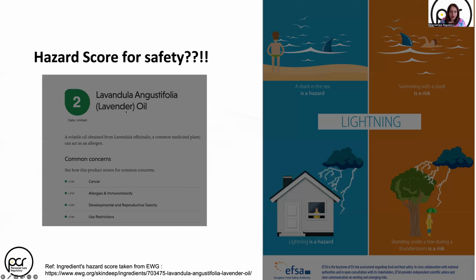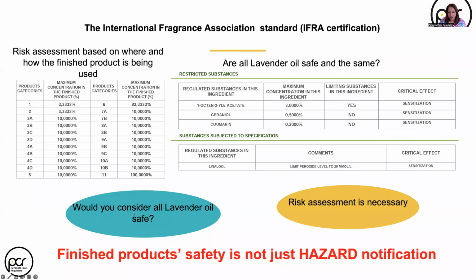Let's look at lavender oil. It's a very common essential oil. It's been used in many cosmetic products. And based on hazard identification, it is safe. It has a very good grade. But let's look at what lavender oil is actually made of.